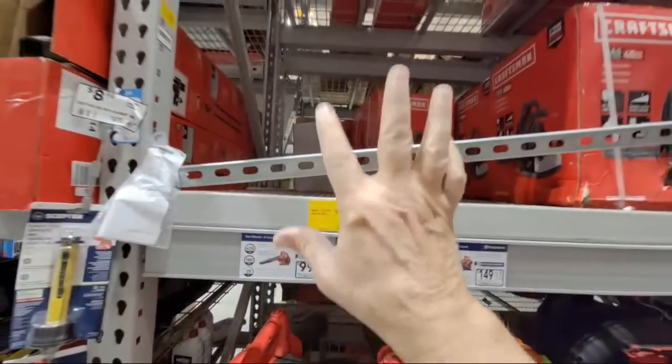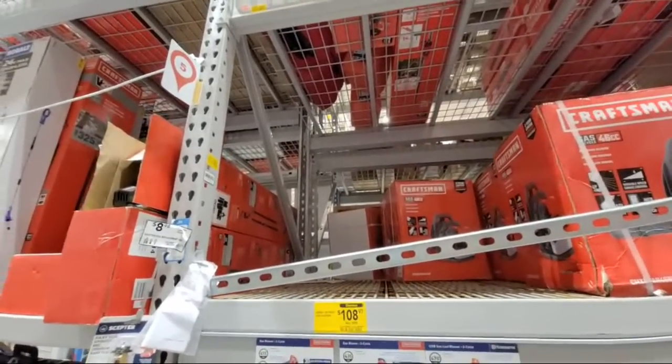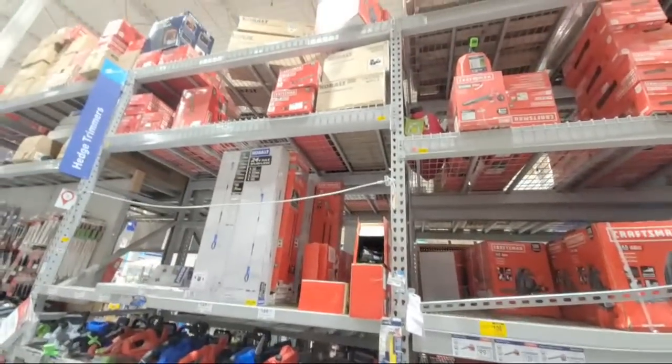And I probably should have gotten it the other day, but I think the one that was here was missing the battery. That was the only reason why it was still here. So, if I'm not mistaken, I've kind of looked around. I don't see any more of them here.